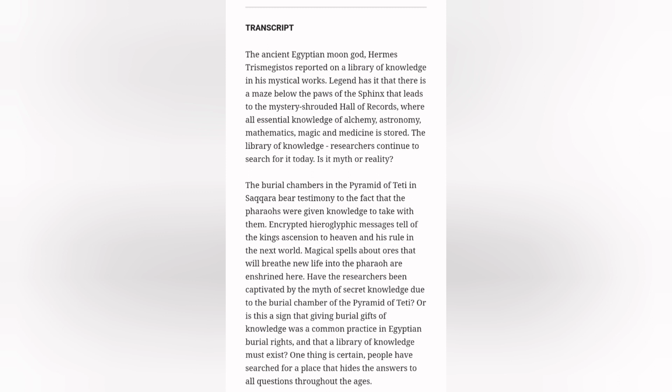Legend has it that there is a maze below the paws of the Sphinx that leads to a mystery-shrouded hall of records, where all essential knowledge of alchemy, astronomy, mathematics, magic, and medicine is stored. The library of knowledge is something researchers continue to search for today. It is the myth of reality.